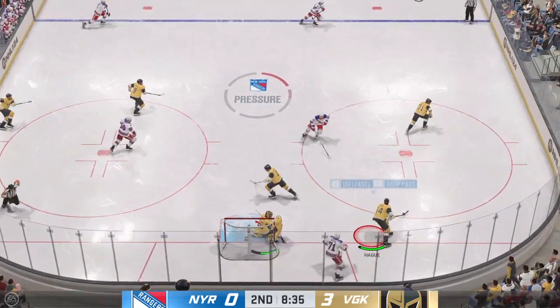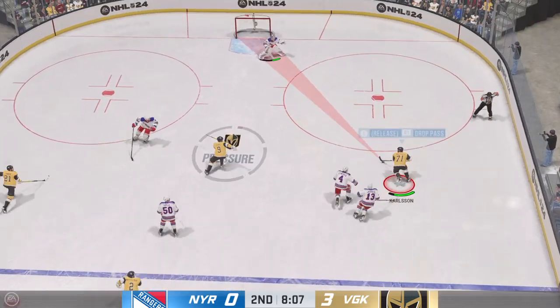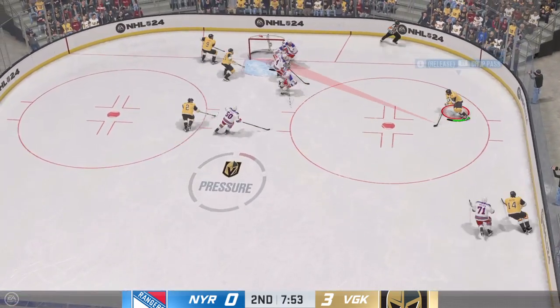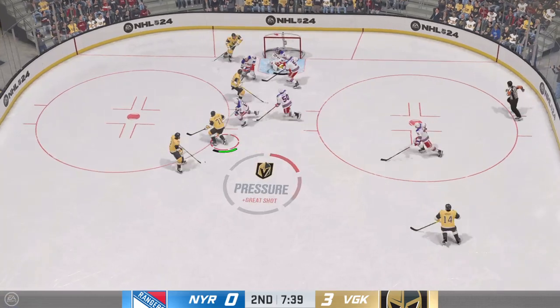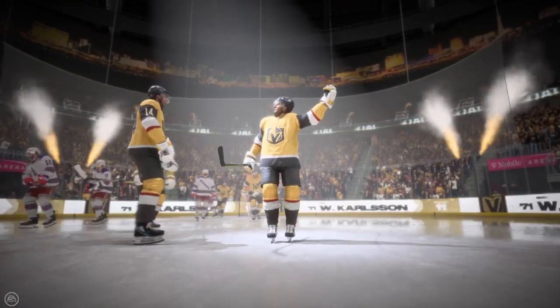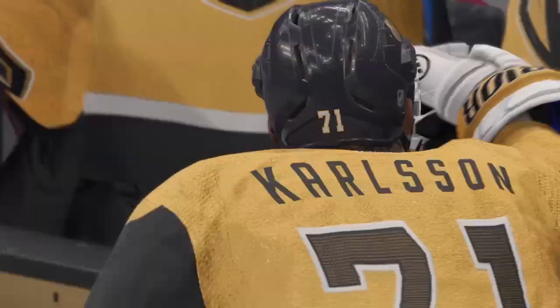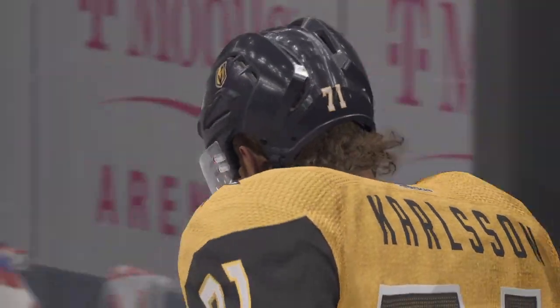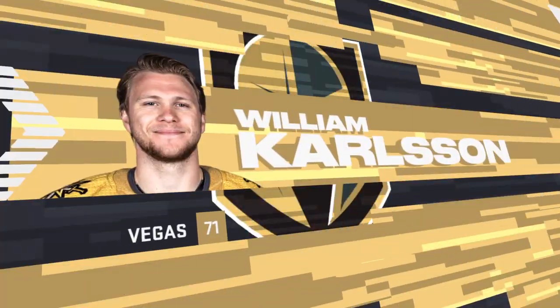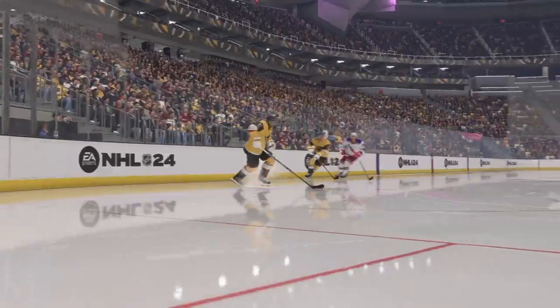Throws it in. Tries to get it over to Carlson. Vegas plays the puck along the boards. Denies him! Scores! And that's 4-0, and they are rolling tonight. Well, the whole bench is rolling. Why? Because they're all getting goals and assists. Add to the stats tonight. You can feel the energy as they're all standing up. They've gotten 4 in a row.